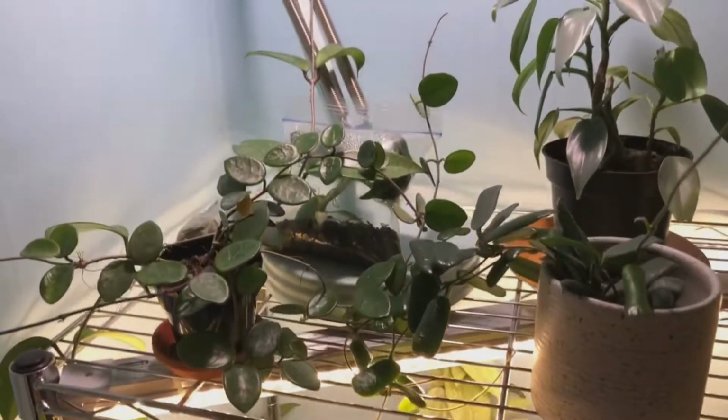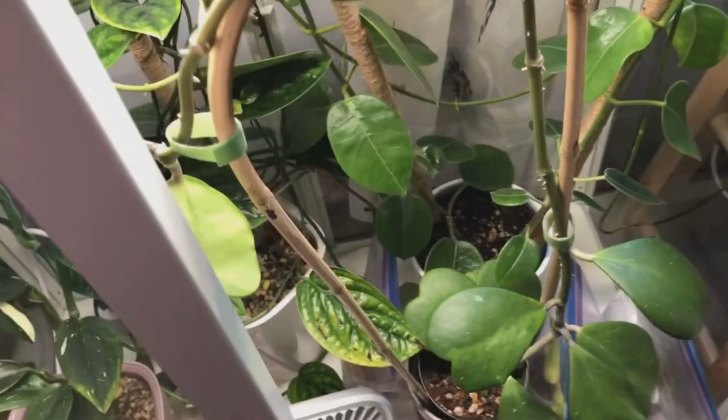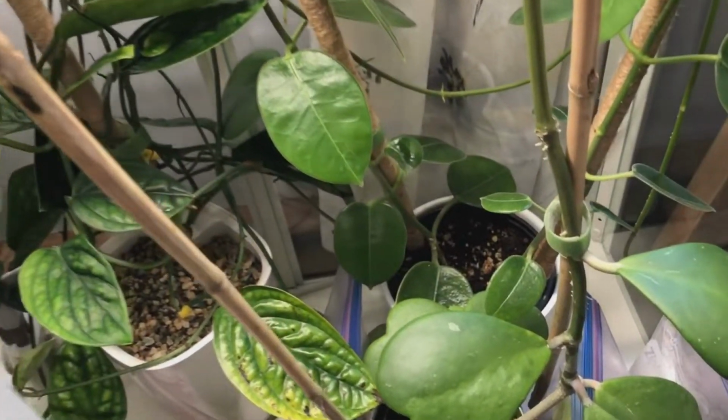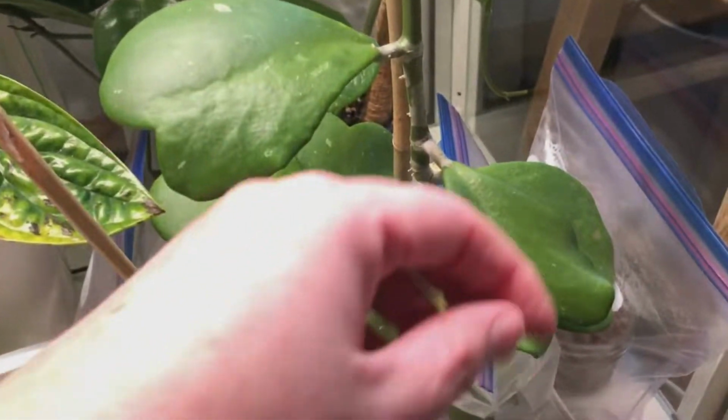Now let's get started with the Hoya list. Okay, we're gonna have to dig down in this mess to find the first one. So the first category is newest Hoya. The newest Hoya that I have is in a baggie over here. I have several new Hoyas, but this is the newest.